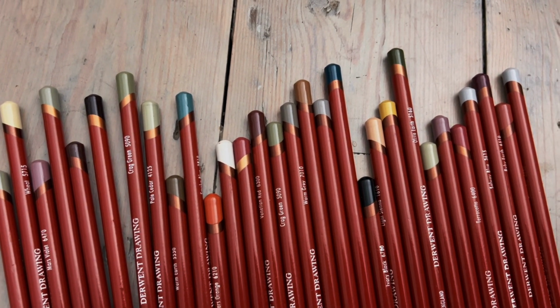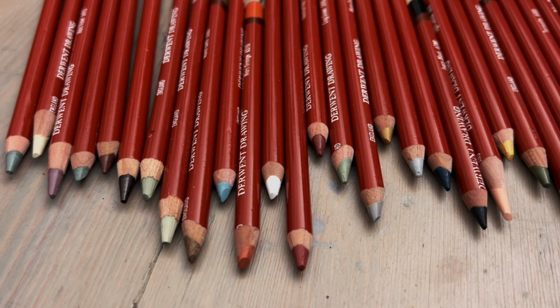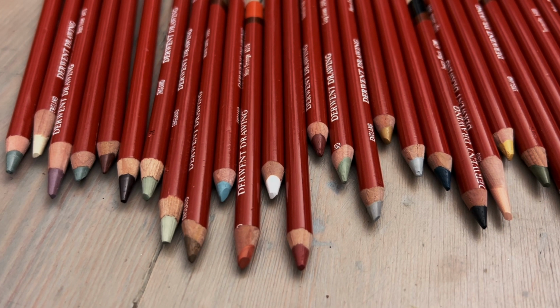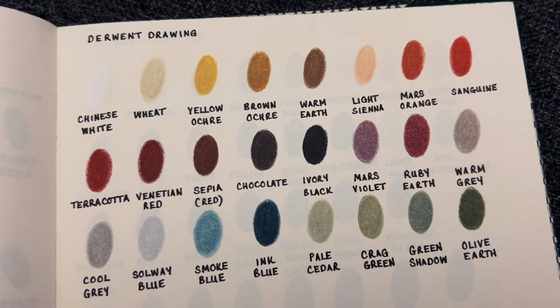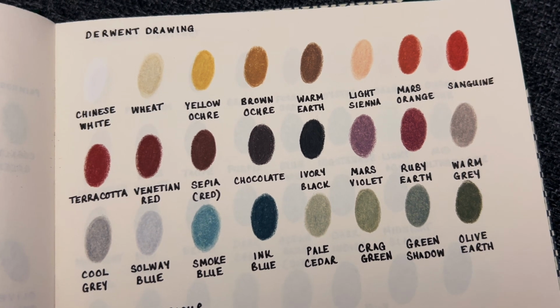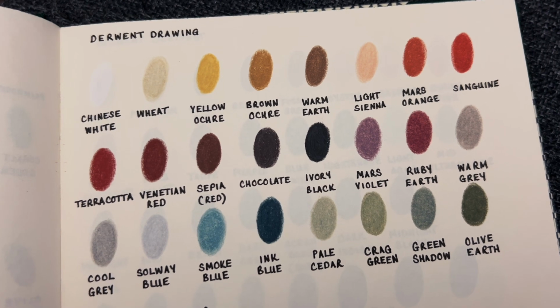They only have 24 colours in the range, but they're just so perfect for my work because they're all very natural, earthy, kind of soft muted colours. So I'm going to share with you the swatches that I made of these. I have a swatch book that I keep track of all my pencils in, and I'll share that page with you just to end this video.